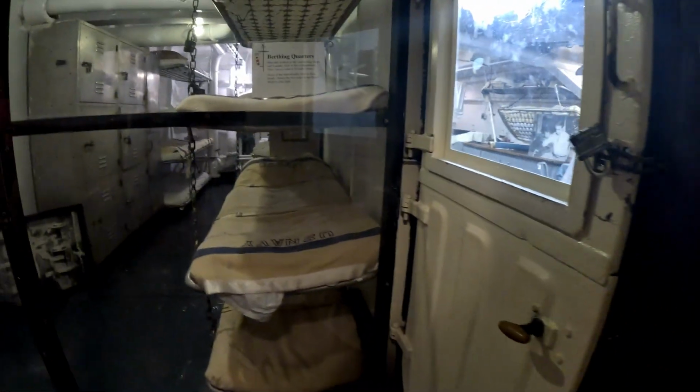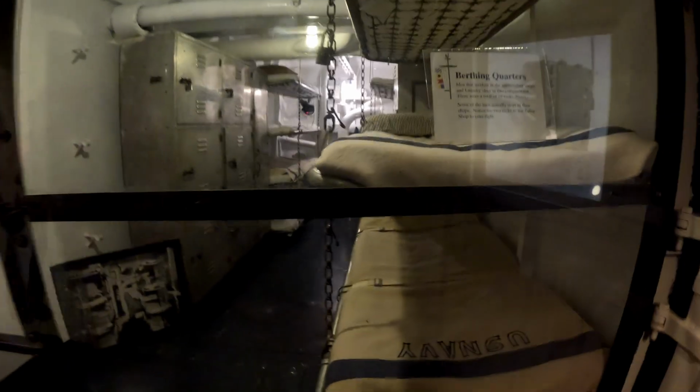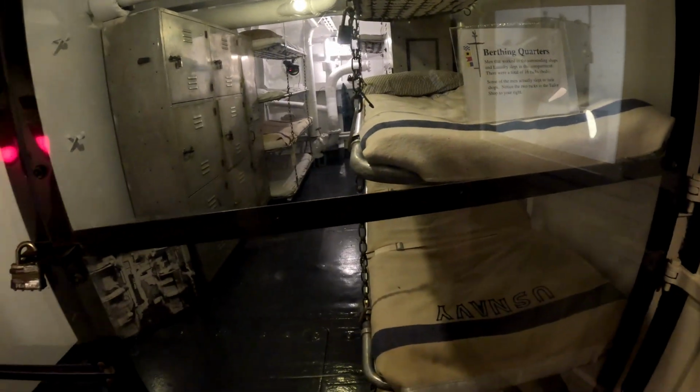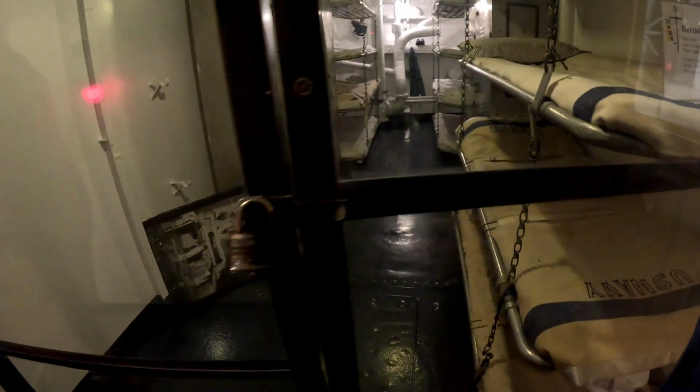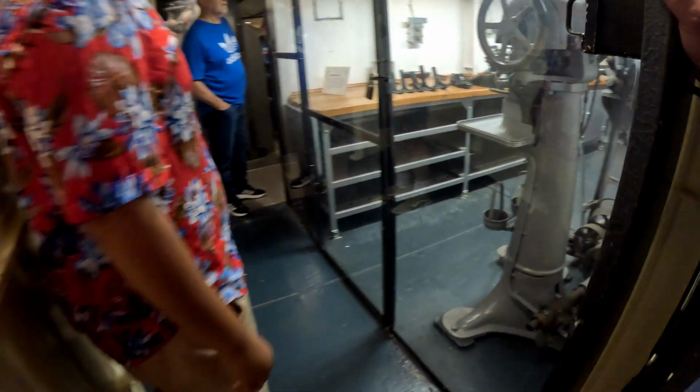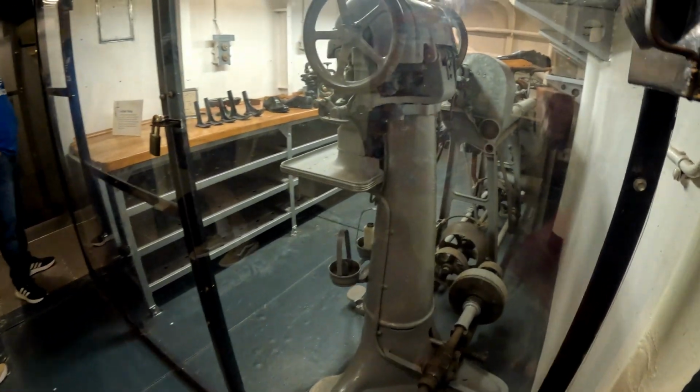This is their berthing, which means it's their sleeping quarters. Look how tiny. That's how you had to sleep in that. Is that a shoe fixer? Yeah, cobbler shop. There's your cobbler shop. That's where they do the shoes.